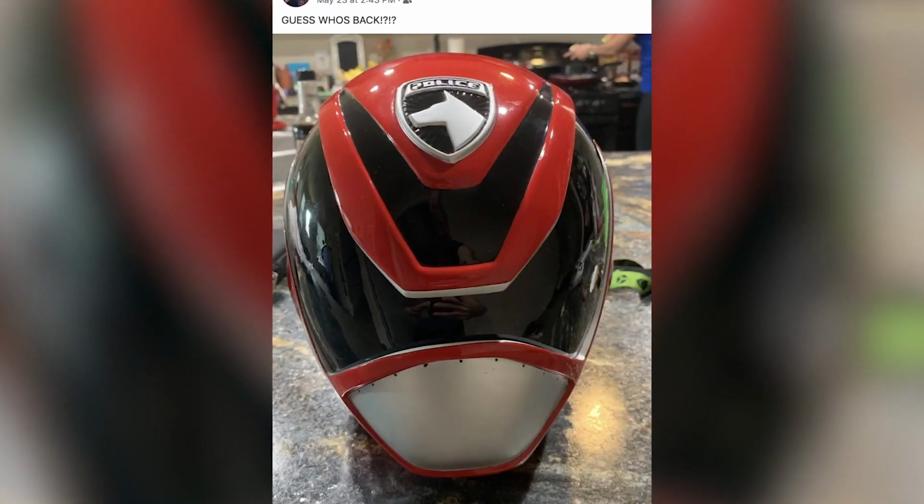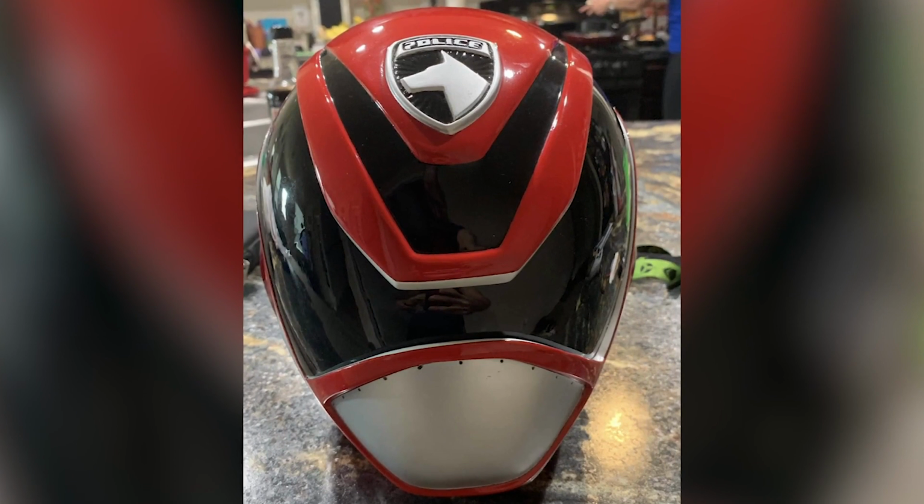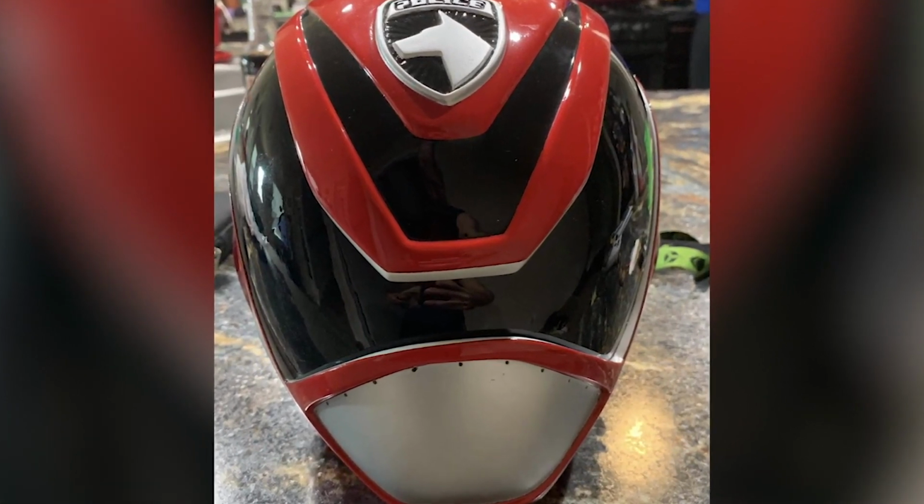Now, as you can see, the box has been opened by my roommate, Deca, and for those of you who do follow him, know that one of those two helmets is a red SPD helmet, otherwise known as the Deca Ranger helmet, hence his nickname, Deca Mexican. You get it. Anyway, so let's see the cool other helmet that I got from Aniki Cosplay, shall we?